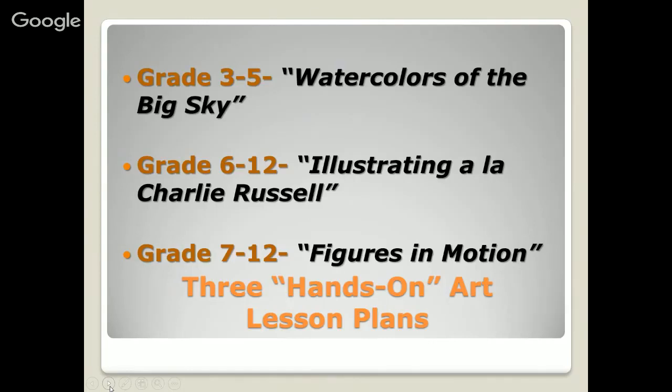Now we'll kind of talk about the lesson plans. There's 3 hands-on type art lesson plans, which was our big goal, to combine art lessons with the historical piece of it. And for grades 3 to 5, these were all developed by a teacher, which is very, very important to us. We want to make sure that all of these do work in the classroom, so we do have teachers and educators develop these lesson plans for us.